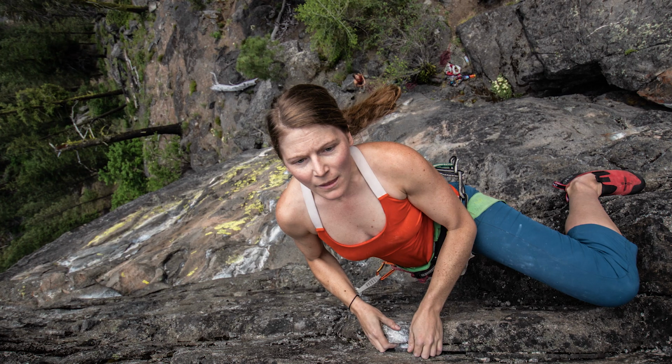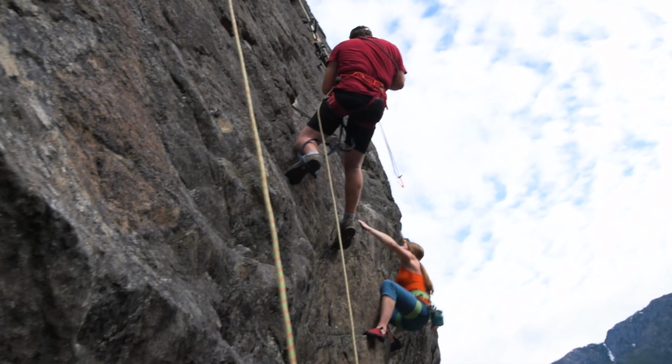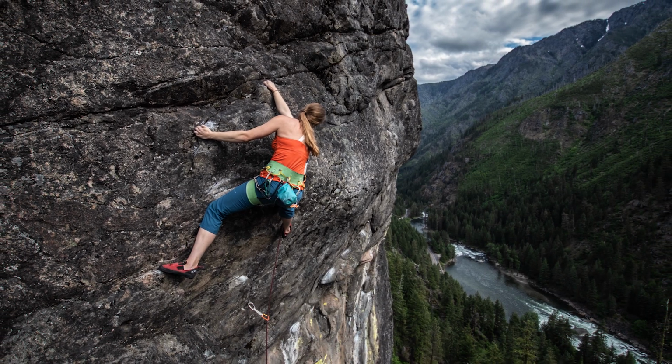There's thousands of climbs to choose from here in the Wenatchee Valley, but we chose this one because logistically it made it really easy for me to get right next to the climber and photograph them in front of the wide vista of the Tumwater Canyon.